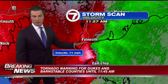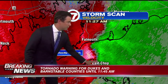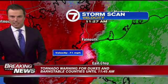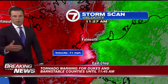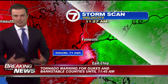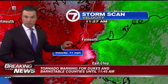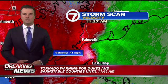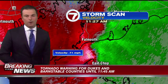Now right now the strongest part of that cell does appear to be just to the south of Falmouth and right on the northern edges of the Vineyard. So regardless whether you're under the most intense part of the winds and the rotation here and the possible waterspout or the possible tornado very close to the north coast of the Vineyard, it is still producing gusty winds, even in the Falmouth area. This is still producing a lot of wind coming out of the thunderstorm and also producing a lot of rain. So we're going to continue to see the torrential downpours, and that's why we're saying, don't go out and try to see what's going on.